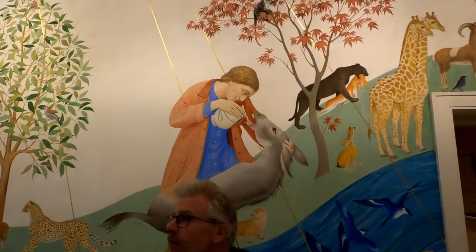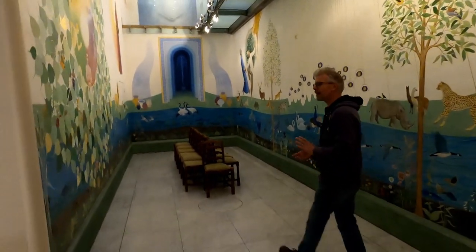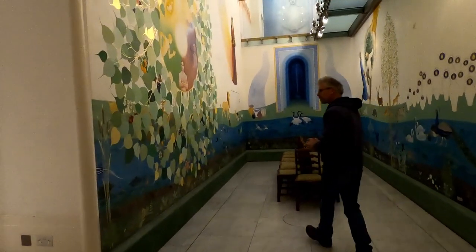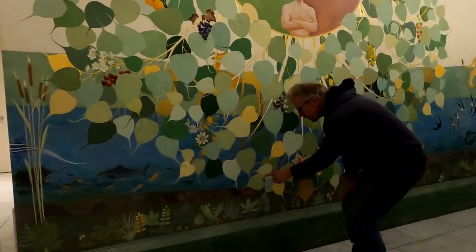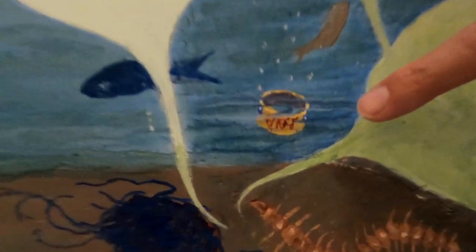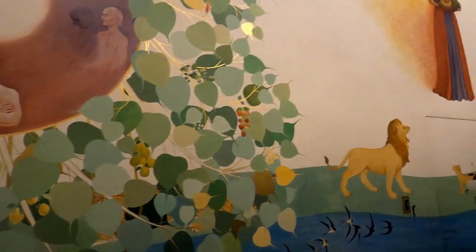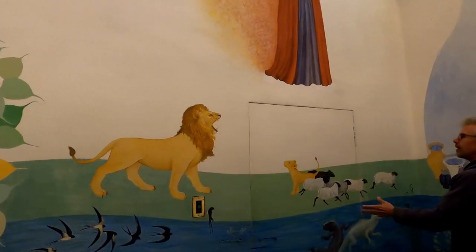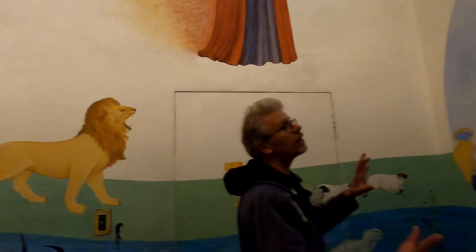So the whole place is full of stories. I can point them out to you, but you'll probably have to come here to hear all the stories. There's a special story here. If you look down here, you can see there's a ring, a golden ring with the words Rama on it. And there's a special story connected with that one. There's another story here about a lion and a lion cub. There are stories on this end wall.